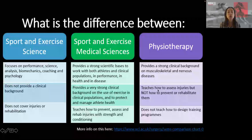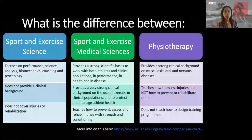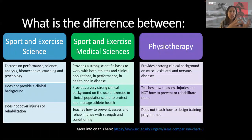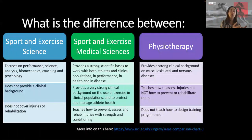It does teach you how to assess injuries, how the healing process happens in injuries, but in physiotherapy, you do not study how to rehabilitate an injury. So if an athlete gets injured, first they go to the physiotherapist who will help them throughout the healing process. But once the injury is healed and you need to strengthen the joints and the muscles again to get back into play, the physiotherapist hands the athlete onto an expert who focuses on that specific process. So physiotherapy, the degree itself, doesn't teach that bit.